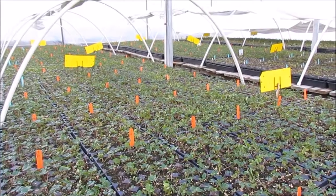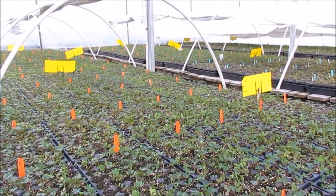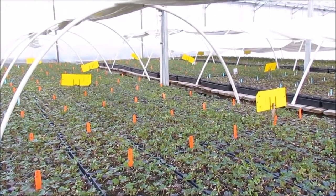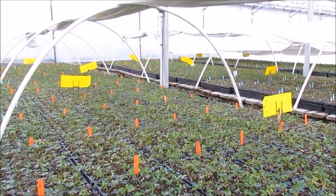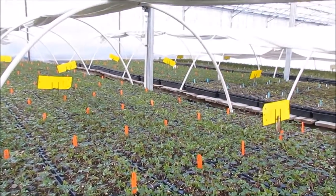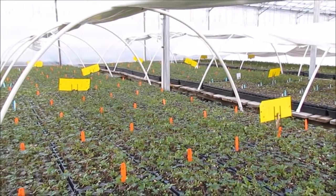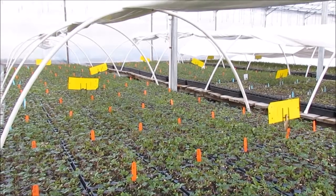The yellow cards you have seen throughout the greenhouse are for pest scouting. So that means that weekly or sometimes even daily we monitor to see what kind of pests are attracted to them. If too many of, let's say, thrips happen to be on the card, then we know that we need to take action.